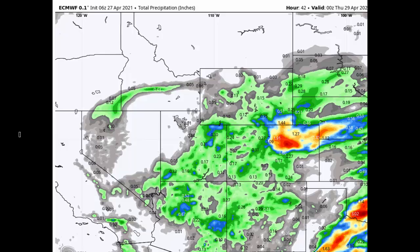As you take a look at the precipitation forecast, you can see that this area of heavier moisture lines right up with that thunderstorm pattern I showed you. Now, these are very impressive amounts of rain, but as I mentioned yesterday, you've got to be really careful with the models. The models, especially this time of year, can produce too much precipitation.